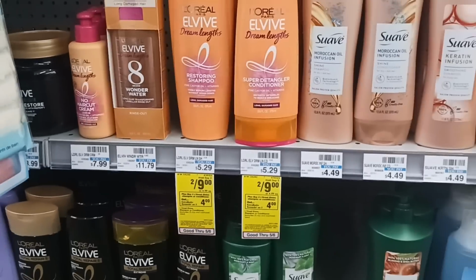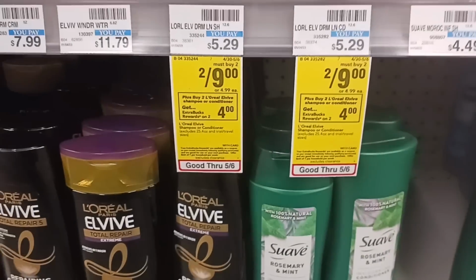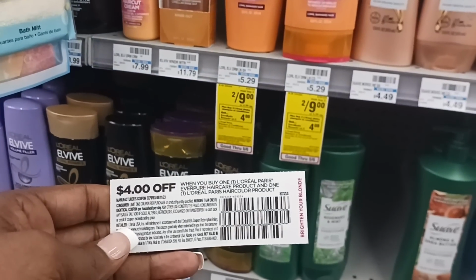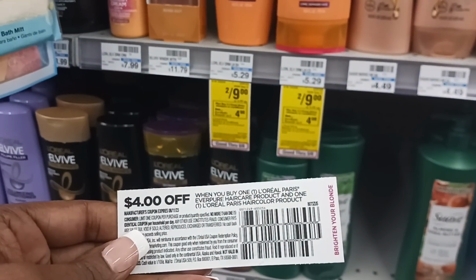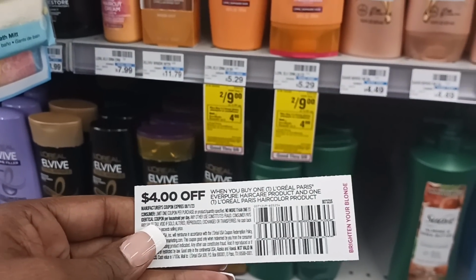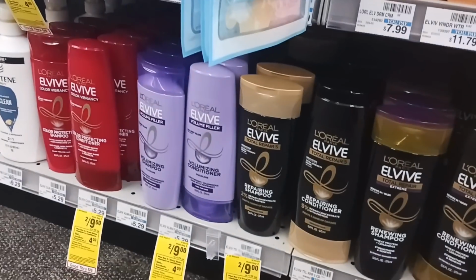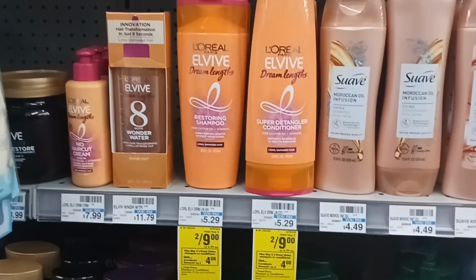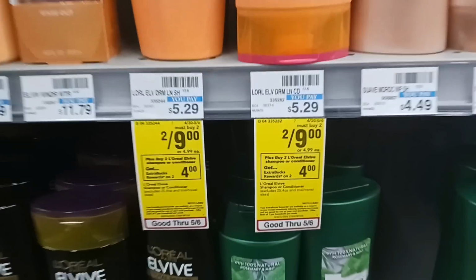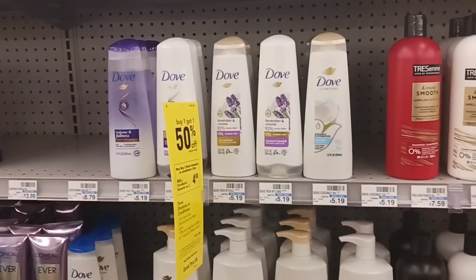This next deal is on the L'Oreal El Vibe. It's priced at 2 for $9. It's also buy 2 get back 4, limit of 1. For this, I'm going to use this 4 off of 2 hang tag that I got from here. It's been scanning for me. The only ones I've actually gotten are the Dream Lens and the purple one down there, the volume filler. But it has been working for me, so I'll end up paying 5 and then getting back 4, making them only 50 cents each.